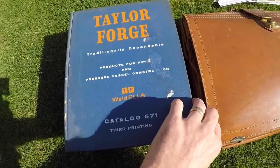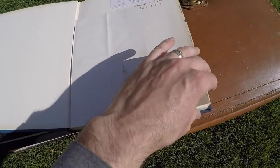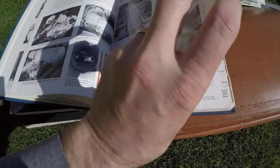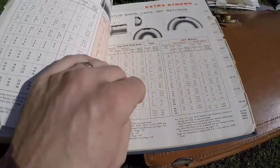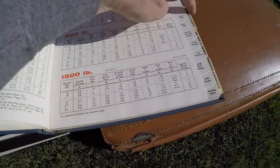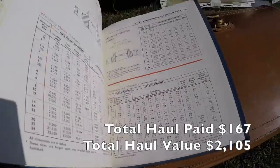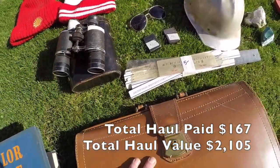Taylor Forge. This is a catalog, a vintage catalog that has, let's see if I can move this over here. The sun just decided to blast out here. Index. So this has welding fittings. I don't know why, but people like to look at old catalogs. Standard wall, whatever that is. Reducers, stub ends, etc. Sockets, stainless and alloys. These are just different fittings and welding supplies for oil fields. Somebody's gonna think this is awesome. And those I got for $1 a piece. Oh, I forgot to mention, these were $8. This is 5. I think I already mentioned that.